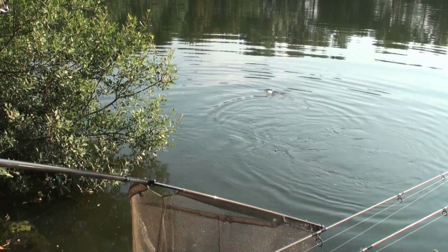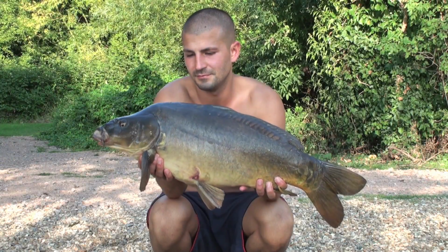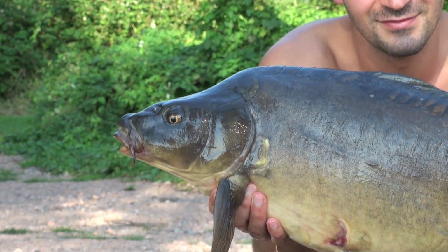And I guess that's why we're all addicted to carp fishing a bit, is they don't all look the same, they've all got different markings, different scales, and you never know what they're going to look like, which is, I guess, part of the real enjoyment in carp fishing.